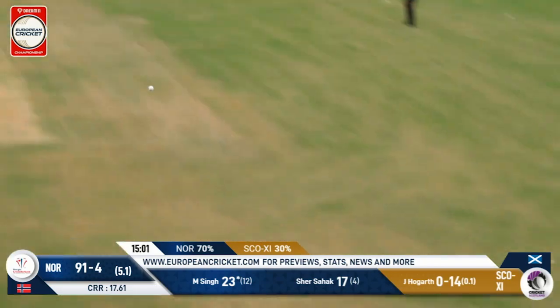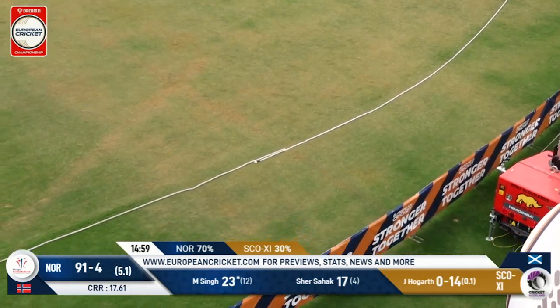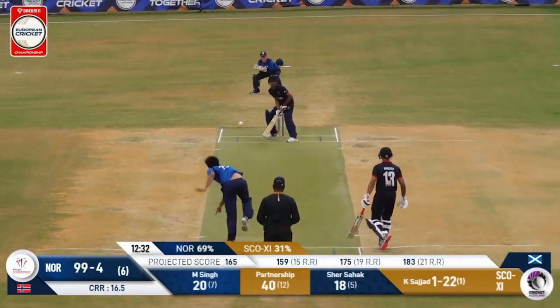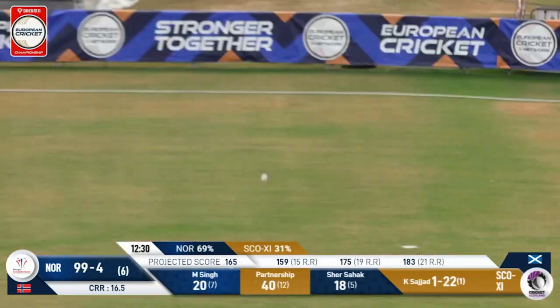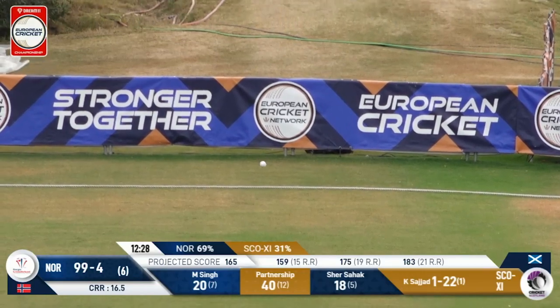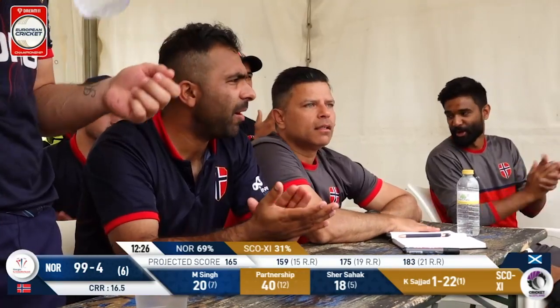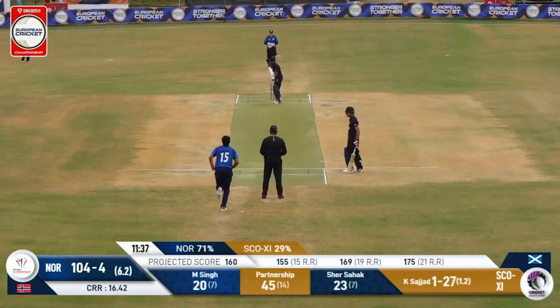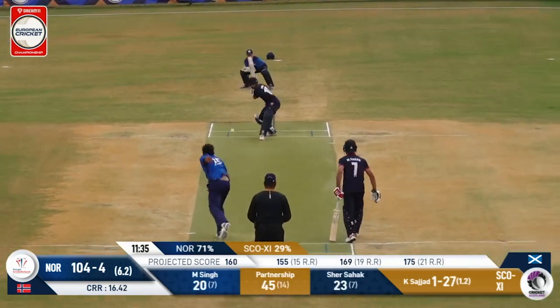Another full toss, and this is hit into a gap. I think it might have gone all the way. No, one bounce. One bounce for four. The location hasn't quite been there. A slower ball, but ramps it away. It's actually a pretty good shot to be able to do that to the slower ball. Improvisational stuff, but 4 runs. Scotland with a wicket maybe could change momentum back.